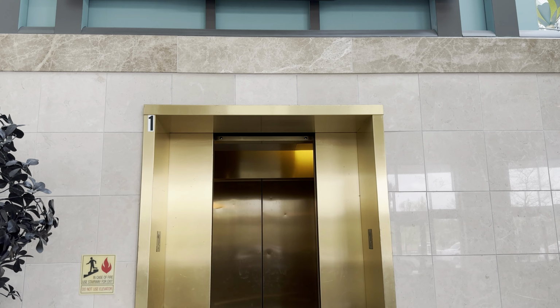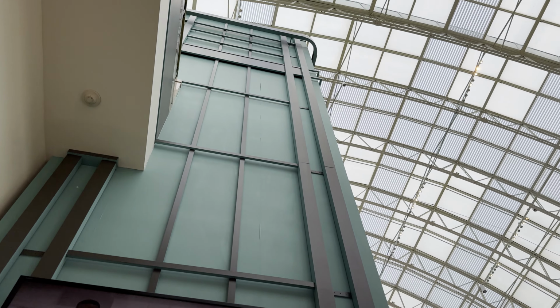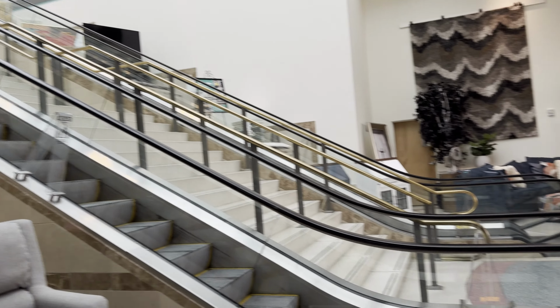Like, look at this. There's supposed to be, like, a fountain coming down the side or something. As you can see there, it's going to be easily made glass. That's it.